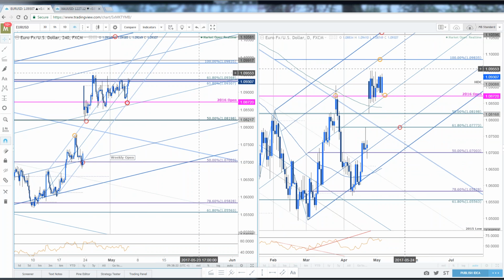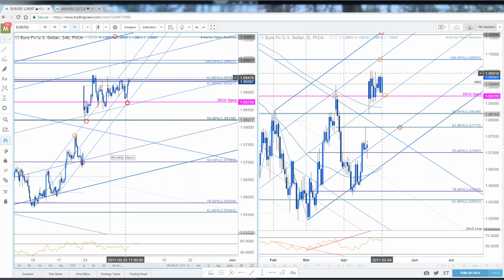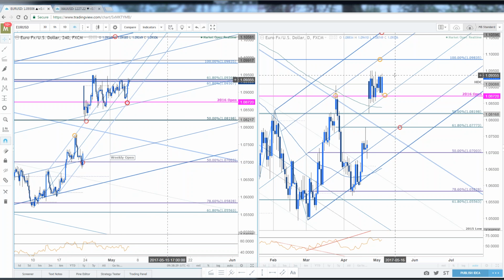As it stands now, the session hasn't even started in the US. It's way too early. But if we were to close at these levels, you're making an outside day reversal to the upside at resistance. Sometimes that can be a hook for some near-term exhaustion. So watch that range break. Watch that range break.